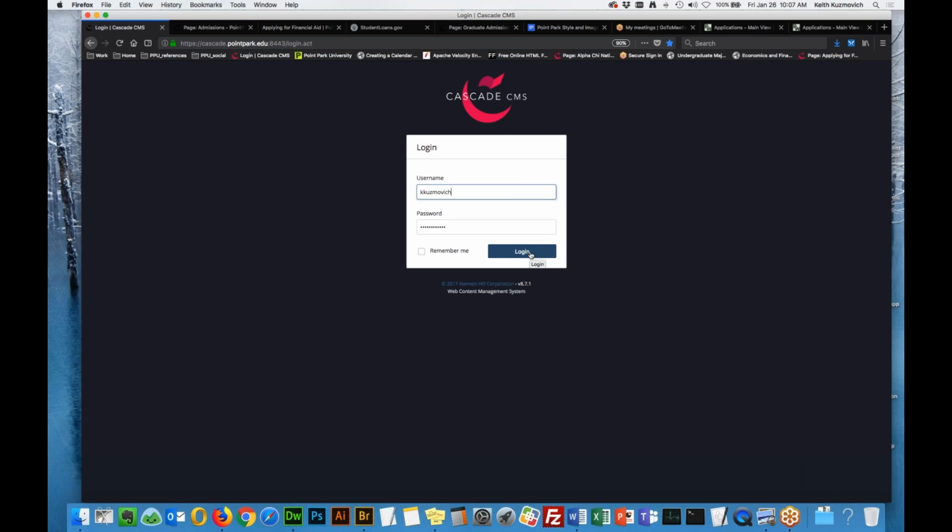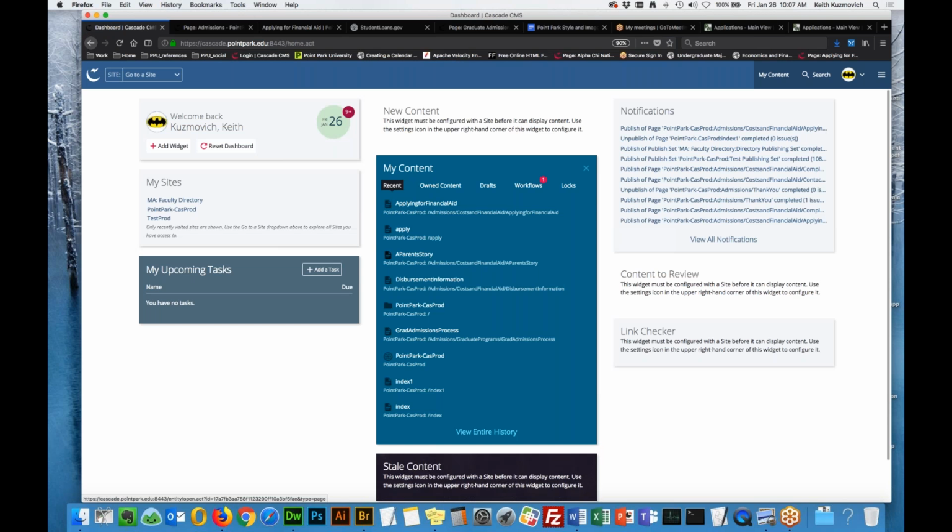So I've already, of course, logged in before, so my information is already in the system here. But I clicked on the login button, and what it takes me to is the dashboard page. The dashboard is basically like every other website or software that you've used. It gives you a quick readout of what you've got going on in Cascade, what assignments you have to do, anything like that. And we're going to cover some of those things today, of course. So the first thing I want to do is show you how to get to the website.